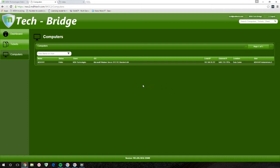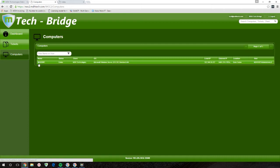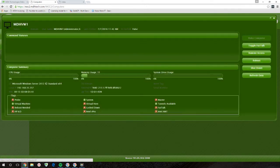And as you can see, this is a test machine here that I am going to go ahead and launch. So here you can see a couple of statistics on the machine in terms of the CPU usage, memory usage, and the drive usage, which, this is just a test machine, so obviously the usage is not very high. And down here on the flags, it's really nothing to worry about. It's just kind of telling you a little bit about the machine.